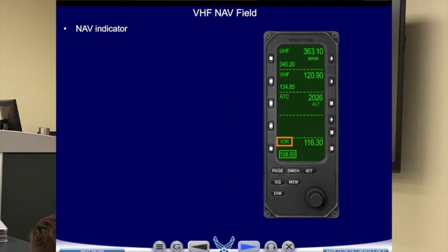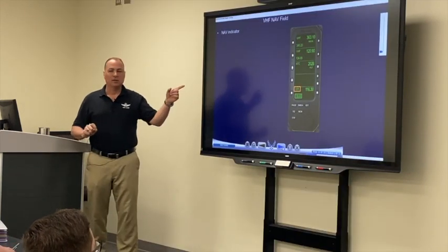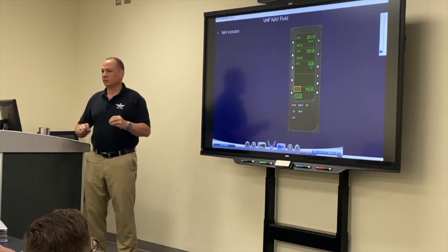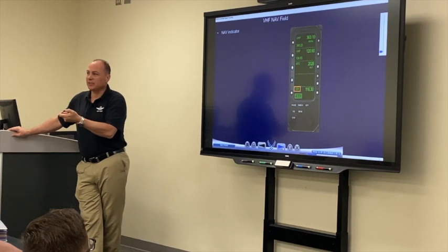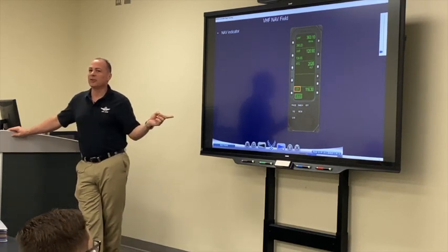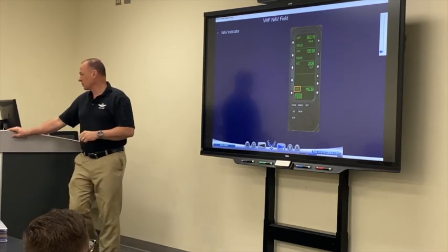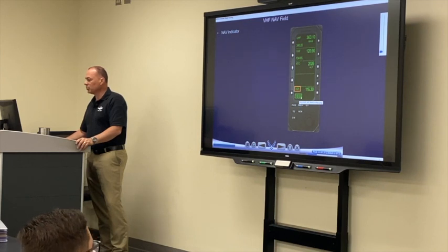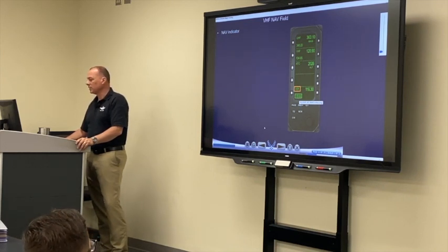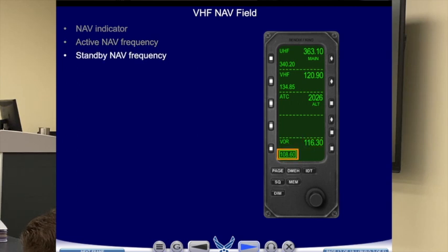Nav indicator, whatever frequency you have that's active will be the system smarter than you are. It knows what frequency you have, that you've dialed into the active, and can discern whether it's a localizer or a VOR frequency. So it's kind of nice. 108.6 usually will be like a localizer frequency. We're going to get to that here in a second. That's the active, and then obviously you have a standby frequency as well.